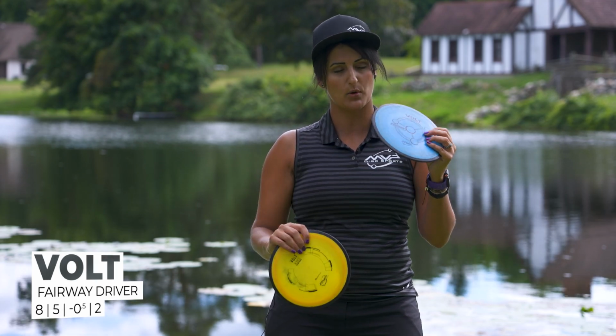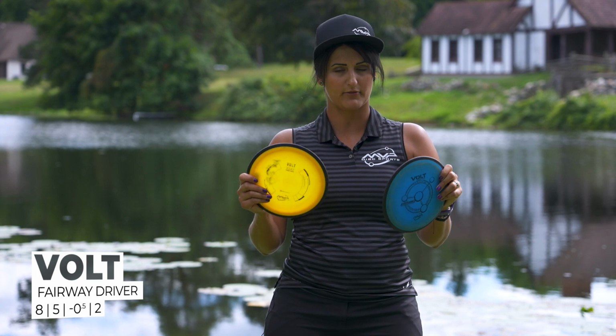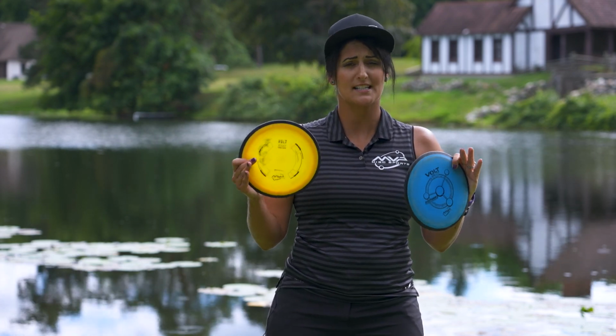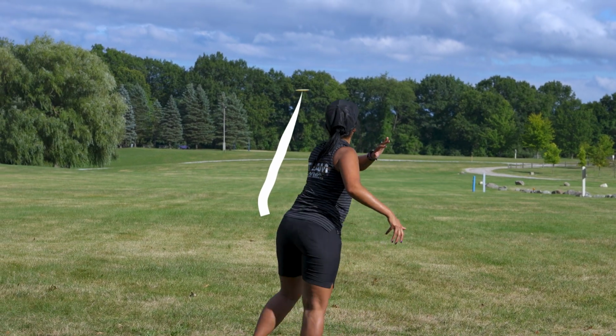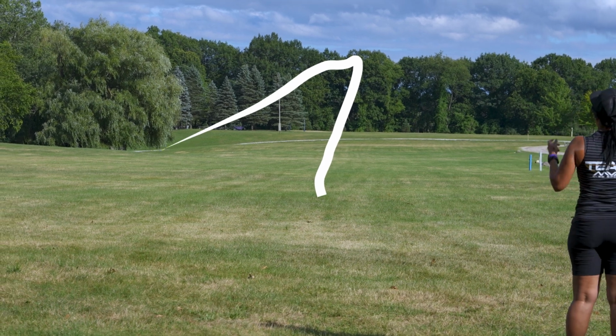Moving on to my more stable fairway drivers, I love the Volt. I do bag it as well in Fission plastic as well as in Neutron plastic. For these, my Fission is about a 171 and my Neutron is about a 169. I actually prefer to take my husband's beat-in Neutron Volts. I love a seasoned Volt.